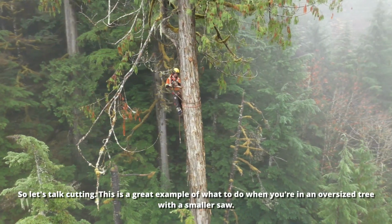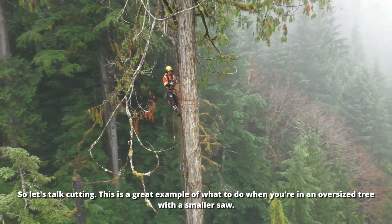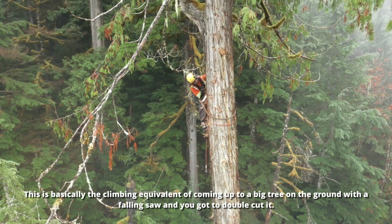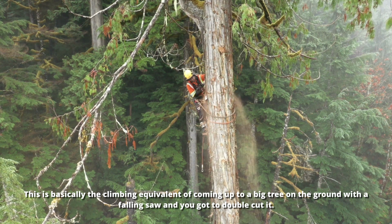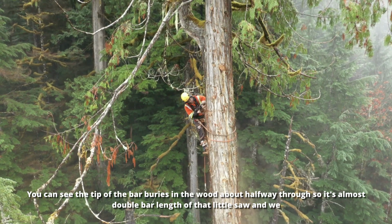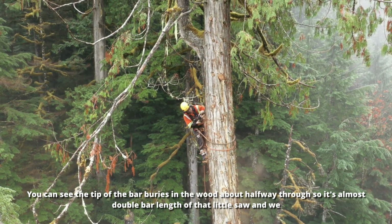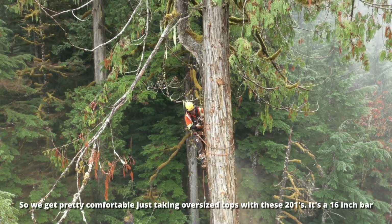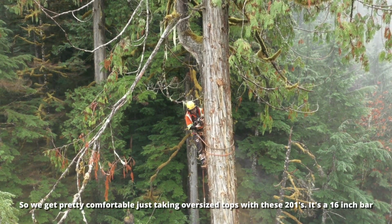So let's talk cutting. This is a great example of what to do when you're in an oversized tree with a smaller saw. This is basically the climbing equivalent of coming up to a big tree on the ground with a falling saw and you gotta double cut it. You can see the tip of the bar buries in the wood about halfway through, so it's almost double bar length for that little saw. And we don't really have the luxury a lot of the time of bringing up a big saw just to take a top, so we get pretty comfortable just taking oversized tops with these 201s.